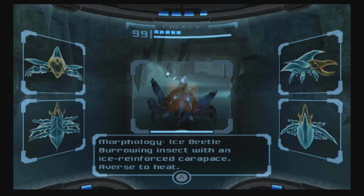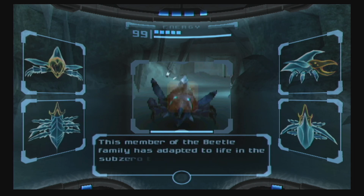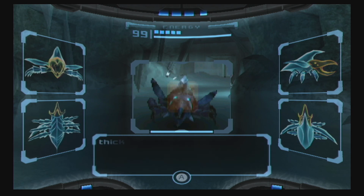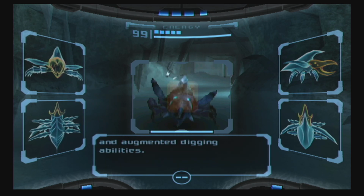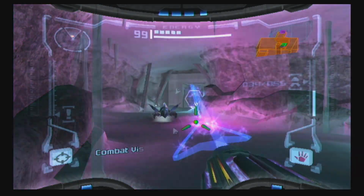Ice beetle. Burrowing insect with an ice-reinforced carapace. Averse to heat, this member of the beetle family has adapted to life in the sub-zero temperatures in the Fendrana Drifts, growing a thick ice shell over its entire body. The ice is extremely resilient, providing the ice beetle with extreme protection and augmented digging abilities.